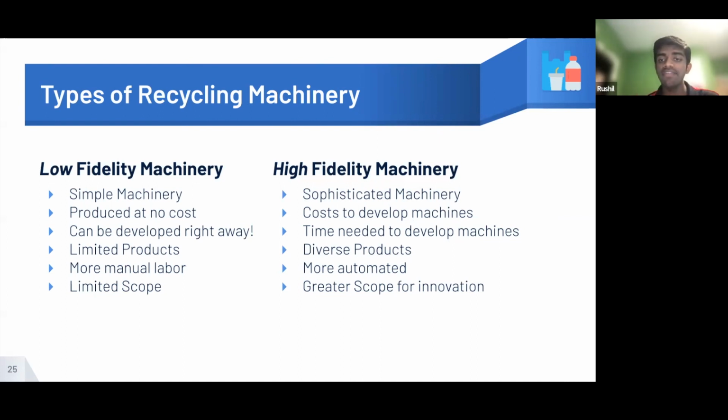The high fidelity machinery refers to the machines that you've seen in the last two slides. And this tends to be more sophisticated. It takes more time to develop, costs more money, but you can create a diverse set of products. It's more automated, and there's a greater scope for innovation.